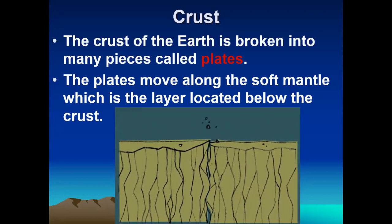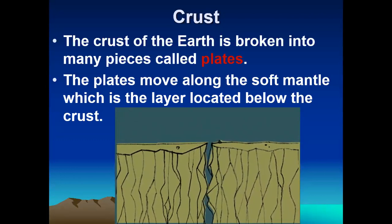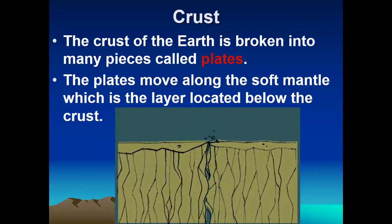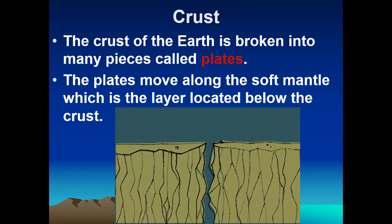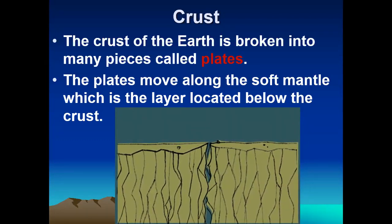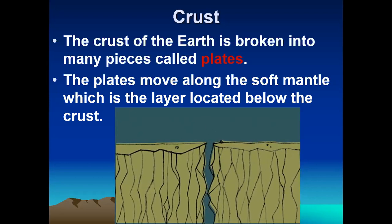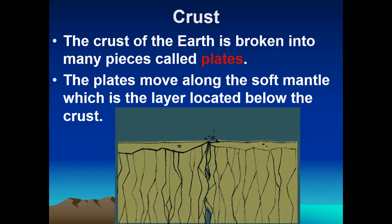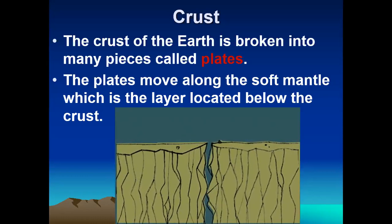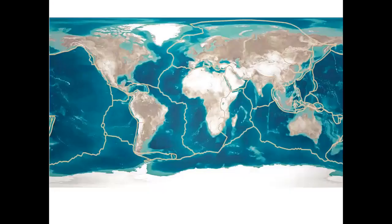The crust of the earth is actually broken into mini pieces that we call plates, and they look like puzzle pieces. Those plates are in constant movement. They just keep on moving all the time, and that's what happened when these continents became the different continents as we know them right now. They just moved away from each other. The plates move along the soft mantle, which is the layer located below the crust. Can you guys see this picture?